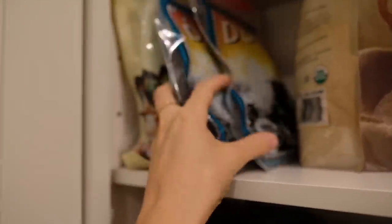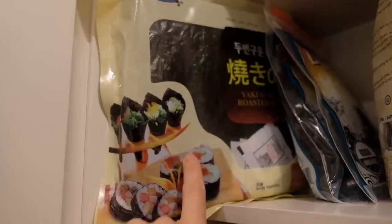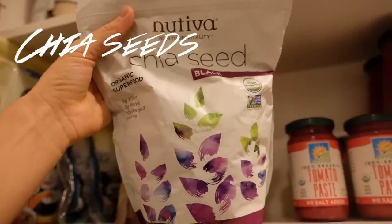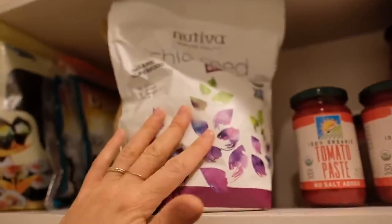So yummy. So we keep a couple of those stocks because we go through a lot of dulse. And this is nori for whenever we make sushi or we add diced nori to ramen. Quinoa, chia seeds. We like to soak chia seeds so that they expand their gelatinous texture and add them to our smoothies, or you can make like a chia pudding out of them.